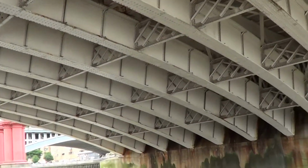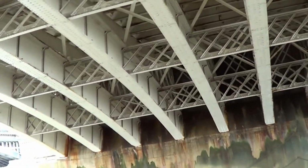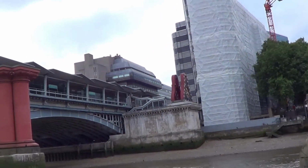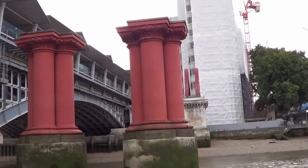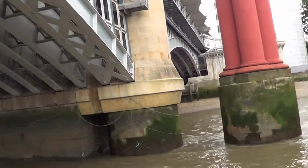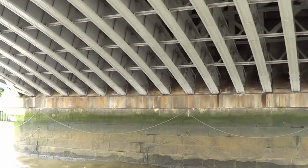Heading underneath Blackfriars Road Bridge. Next up, Blackfriars Railway Station, spanning the old Alexandria Railway Bridge. And here are some red columns crossing the river. Red columns. What are these mysterious red columns doing? Well, I'm not going to tell you right now, but I may tell you on the return.